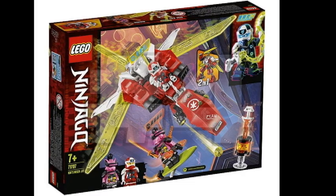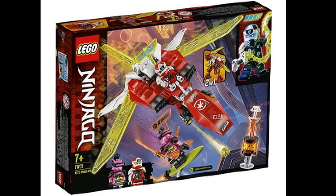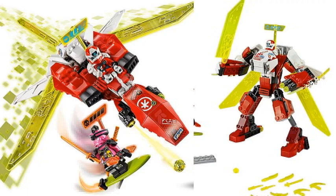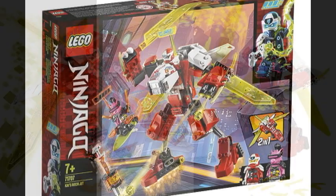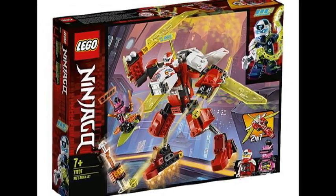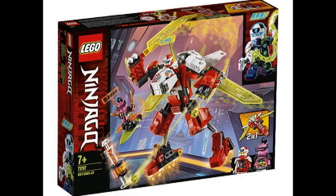Kai's Mech Jet may be small, but it packs all sorts of value. This set is a 2-in-1 similar to Crater sets, which means it's not going to be able to transform, but instead you're going to have to disassemble it to build each option. But I think that's going to be fine because this set is so small, it's not really going to be that big of a deal.